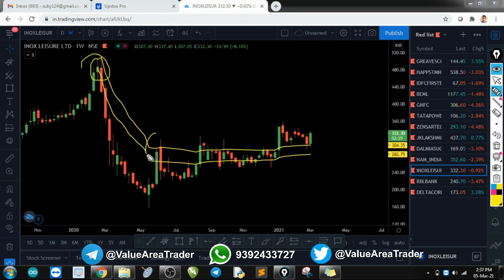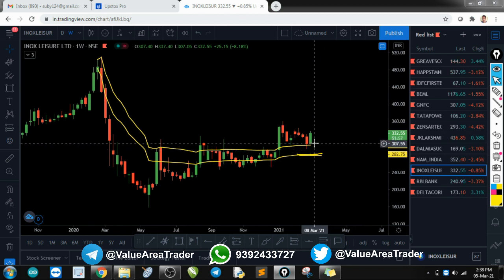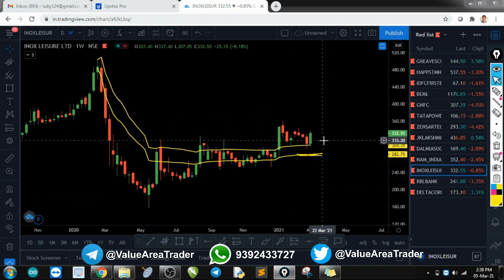This is the swing high here. It tried once, twice, thrice, fourth time it tried, and then this was the breakout, and it has been retracing. This is the bounce, I believe, and here it has tried to exit. So probably I think Inox is going for 480 and 520 in the coming months, and my stop loss is secure here. I would keep a stop loss at 280 or probably 290. I think 290 would be my stop loss. If a weekly candle closes below 290 or 285, I would get out of the stock.